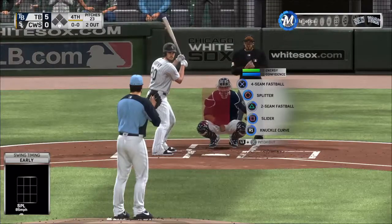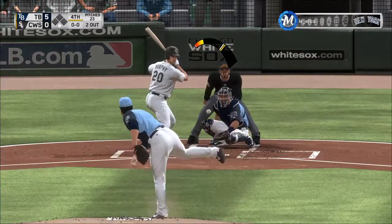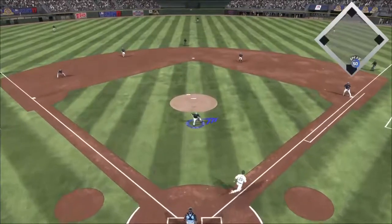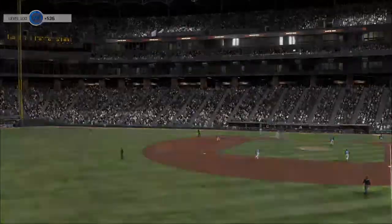Second baseman, now in the box, Daniel Murphy. Flied out in his first at-bat, so make him 0 for 1 so far. Throw to first will get him easily, and the side is retired.